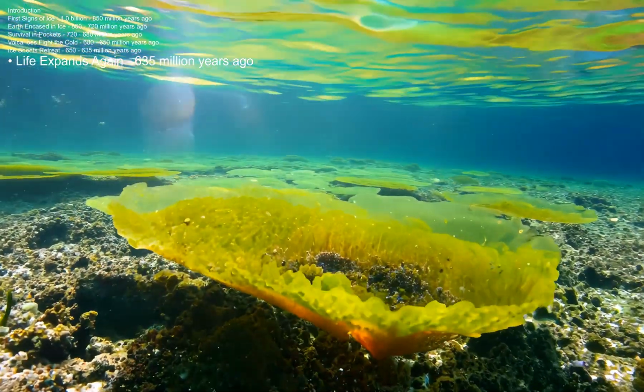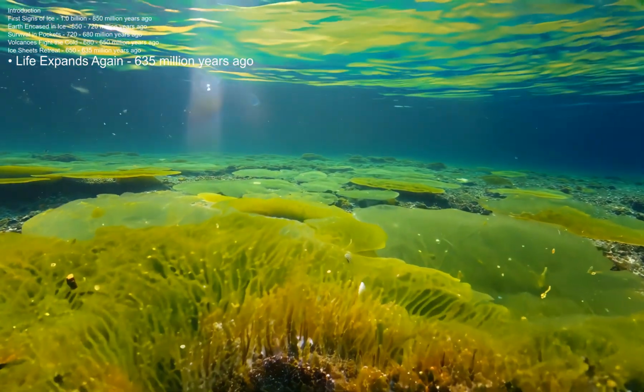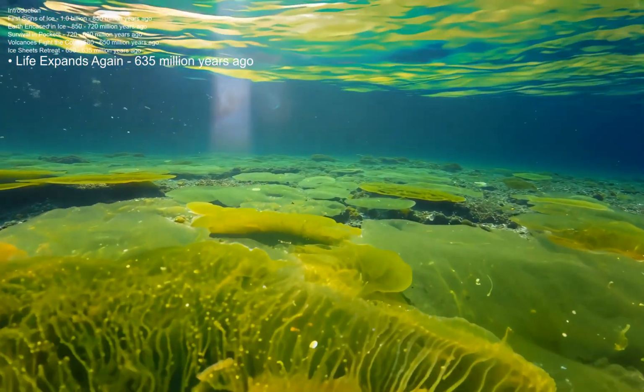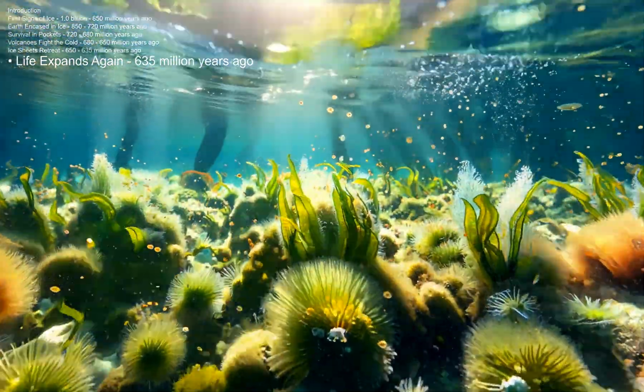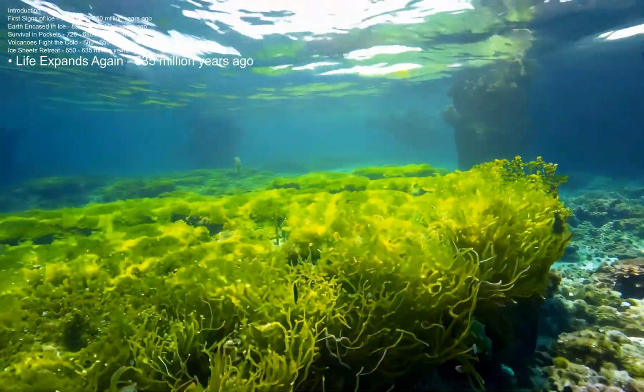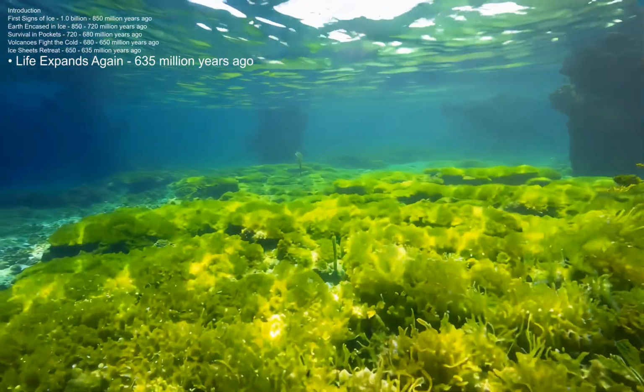Clusters of algae drift in nutrient-filled waters, forming a dense bloom teeming with microbial life. Microorganisms navigate through the intertwining filaments, feeding on organic matter as sunlight penetrates, driving the photosynthetic cycle that sustains this ecosystem.